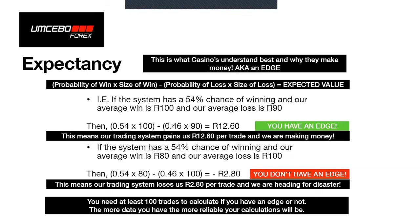So guys, there are so many different systems and trading methods. Whatever you use and however you decide to trade, if it doesn't have an edge, you're going to lose money. If it does have an edge, you're going to win money. And the way to find out if you have an edge or not is you need a big enough sample or database of trades. That's why I was suggesting at least 100 trades, because you can evaluate your performance. The more trades, the better.